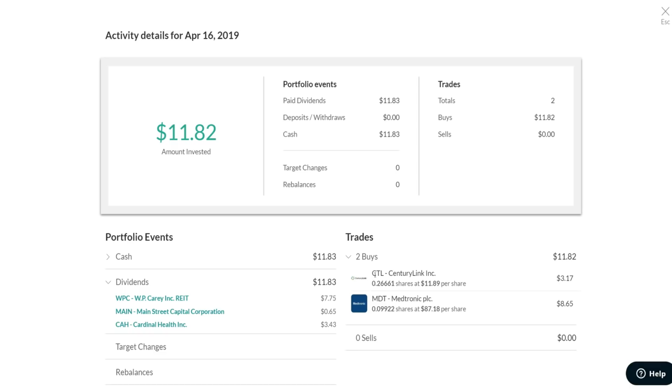Now again, M1 Finance is currently set up to automatically reinvest those dividends, so it targeted 0.26661 shares at $11.89 of CenturyLink and 0.09922 shares of Medtronic at $87.18. Now $3.17 in CenturyLink and $8.65 into Medtronic. M1 Finance makes these purchases based on the equity of the position in comparison to the total target that you have set for that specific stock.